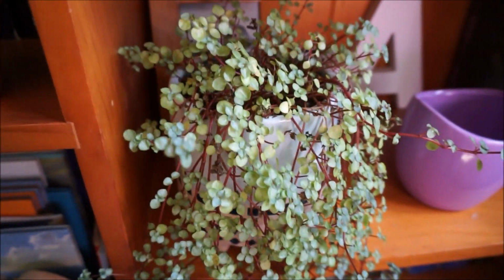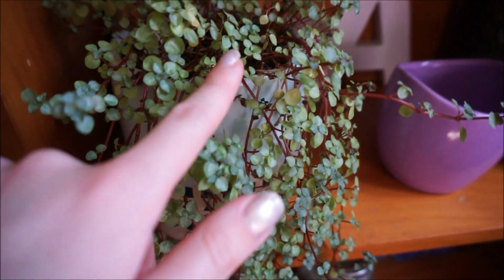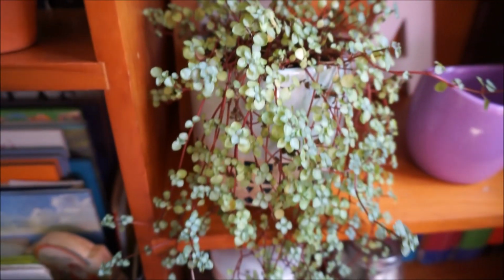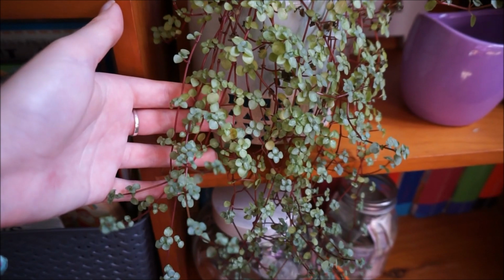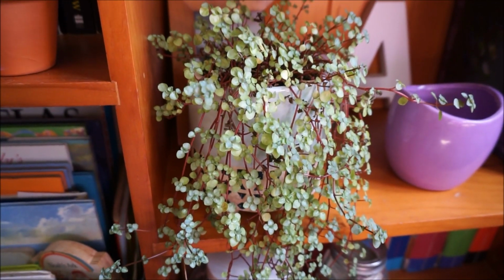I forgot to water this plant for a while, so it lost a lot of leaves, and it is starting to go a little bald on top. That's just normal for plants, but it has grown incredibly well for me. I really love just how delicate the little leaves are, even though it does drop leaves all the time.